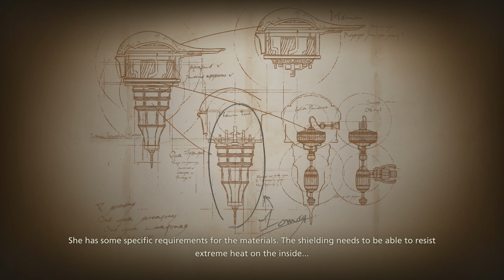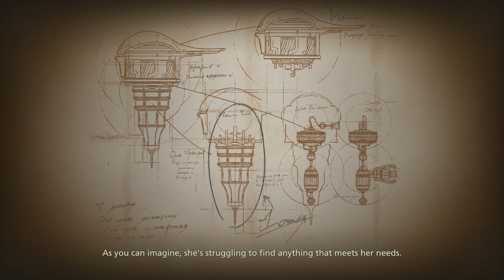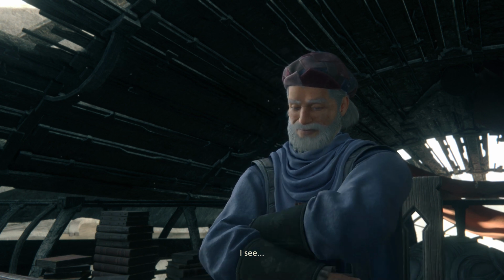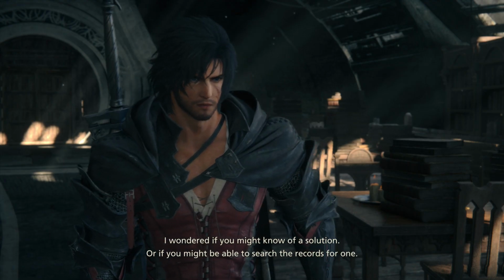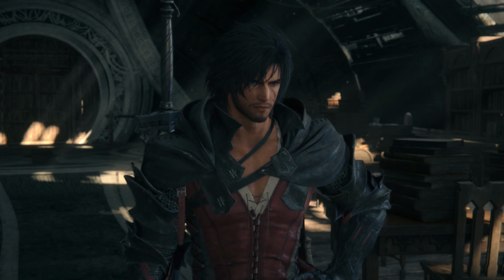The shielding needs to be able to resist extreme heat on the inside, and yet remain cool enough on the outside not to set the ship alight, while also being light enough not to sink it. As you can imagine, she's struggling to find anything that meets her needs. I see. I wondered if you might know of a solution, or if you might be able to search the records for one.